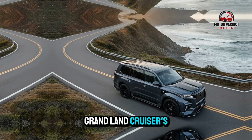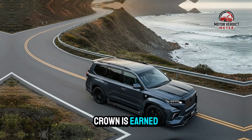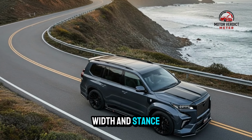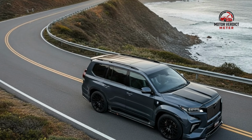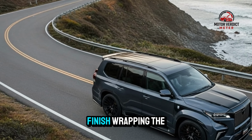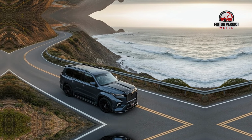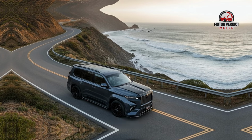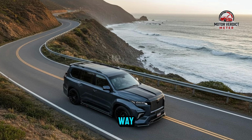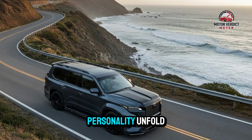The Grand Land Cruiser's rear doesn't scream for attention. It speaks softly, like a ruler who knows his crown is earned. The LED taillights stretch across the sculpted tailgate, giving it a width and stance that feel both grounded and regal. You'll notice the precision in every line, the subtle integration of chrome, the satin black finish wrapping the lower diffuser, and the elegant, tucked-away exhaust outlets. It's confident, not flashy. The kind of design that feels inevitable, as if it couldn't have been shaped any other way.